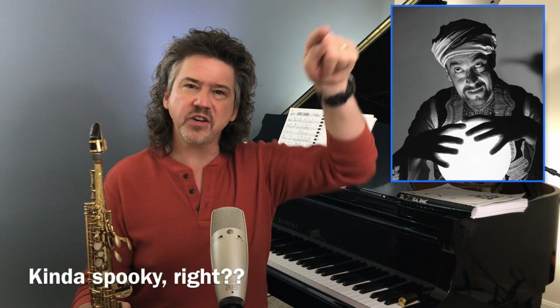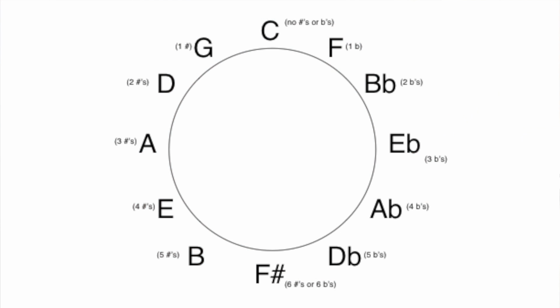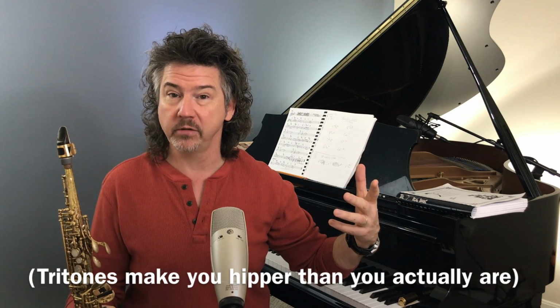How about this? Start on C and jump straight to the bottom. Jump entirely across the circle. We go from C to F sharp. What interval is that? It's a tritone. So us jazz guys know that that's sort of a cool, important interval.